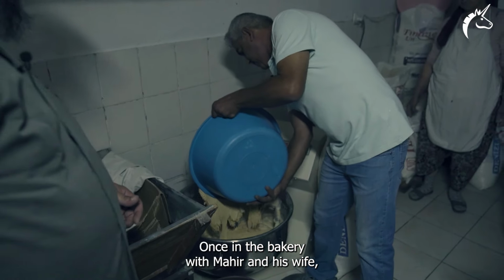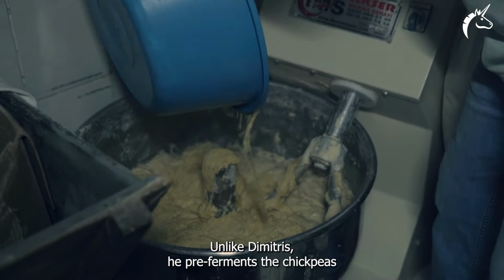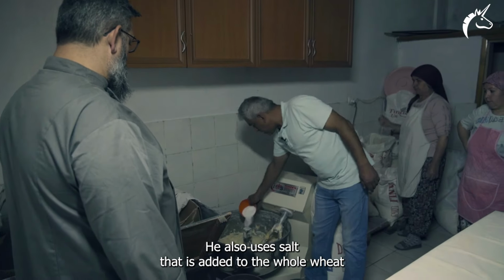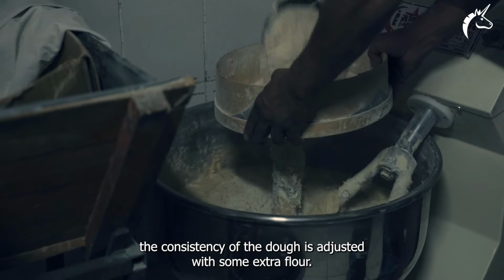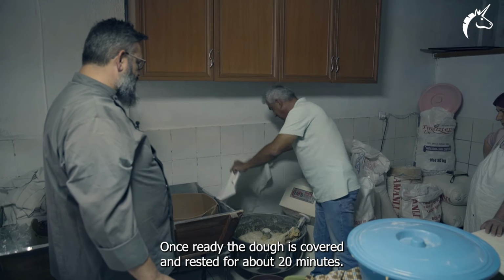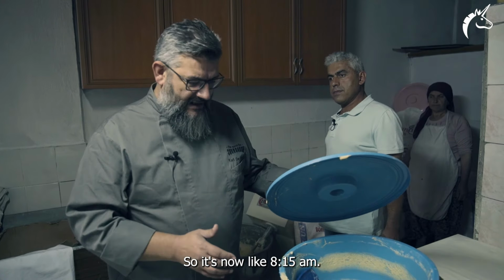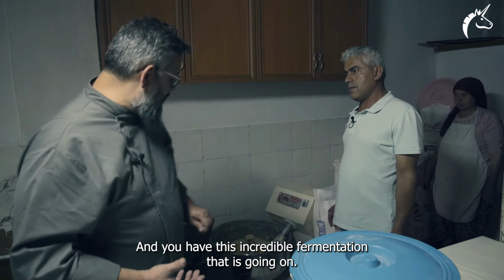Once in the bakery with Mahir and his wife Gönül, it's time to make some bread. Unlike Dimitris, he pre-ferments the chickpeas preparation with flour before making the final dough. He also uses salt that is added to the whole wheat and refined flour. During the mixing, the consistency of the dough is adjusted with some extra flour. Once ready, the dough is covered and rested for about 20 minutes. This dough was prepared with the water from the chickpeas, and it has been fermenting since 4 o'clock this morning. So it's now like 8:15, so 4 hours, and you have this incredible fermentation that is going on.